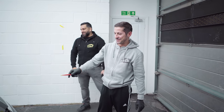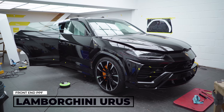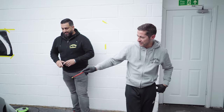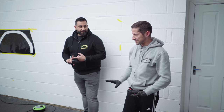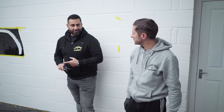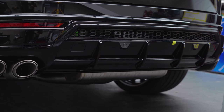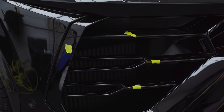We're fitting PPF to the front end of this brand new 2021 Lamborghini Urus. We're putting some individual subtle PPF carbon arches on there as well. And that's about it on this one. It's also having some other little carbon trim bits on there. Tint the windows, carbon rear diffuser, wing mirrors, little accents on the front as well. Yeah, it's a few bits.